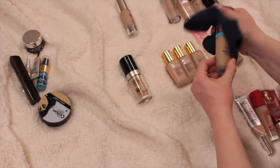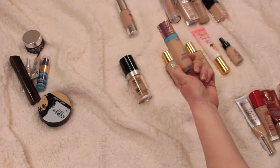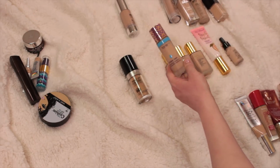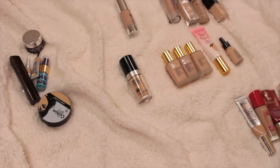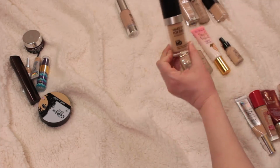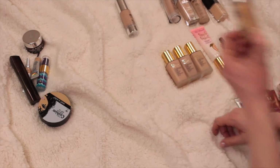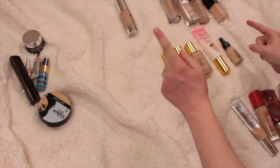I decided to get rid of this Tarte thing. I tried it once. I didn't really like it. And frankly, I felt kind of sick to my stomach about even having it. So I'm just going to get rid of it. You know what I mean? Makeup Forever I was keeping because I'm like, oh, I do like it. But guess what? I never reach for it. Why keep it? Girl, Jessica, you are killing it.